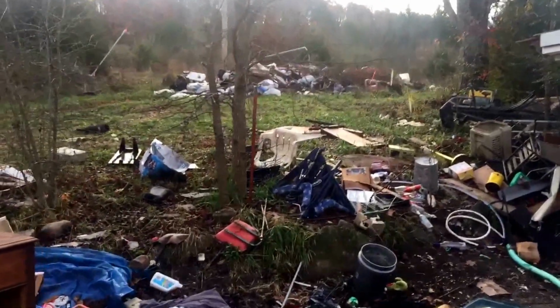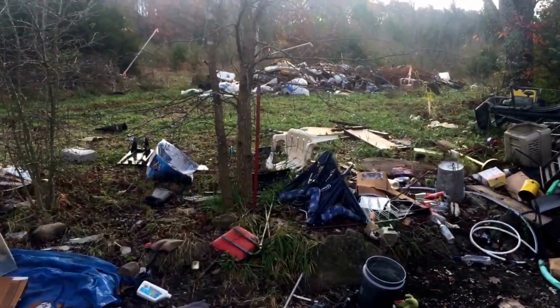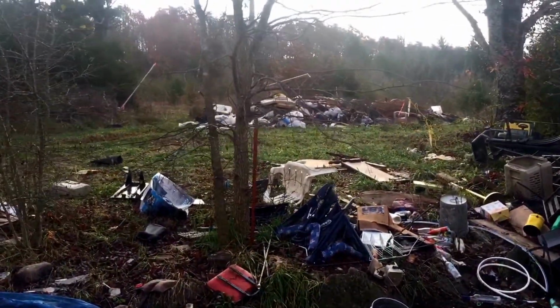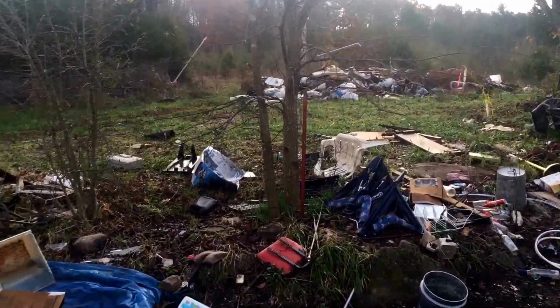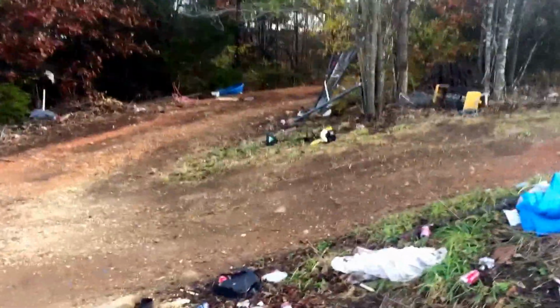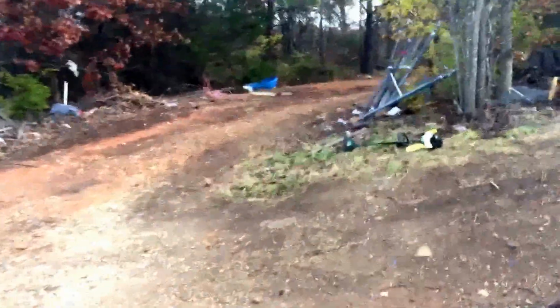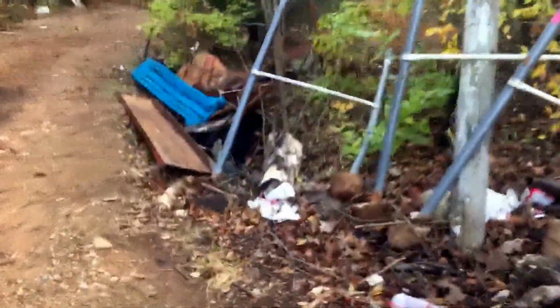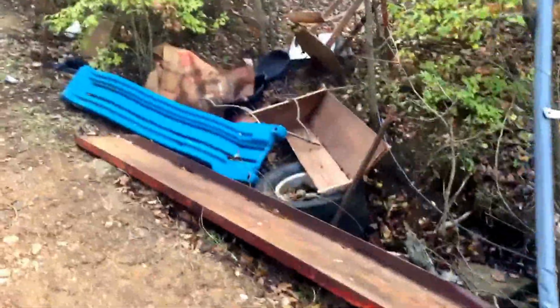This big pile up here, that's part of it too. That'll have to be removed. That's stuff that the renters threw on the property without the consent of the former property owner. And then they came up here and they just started throwing it in the ditch all along here.